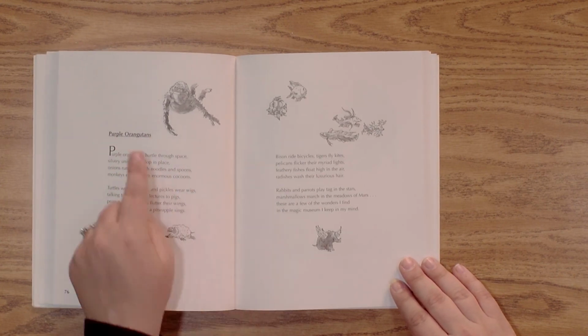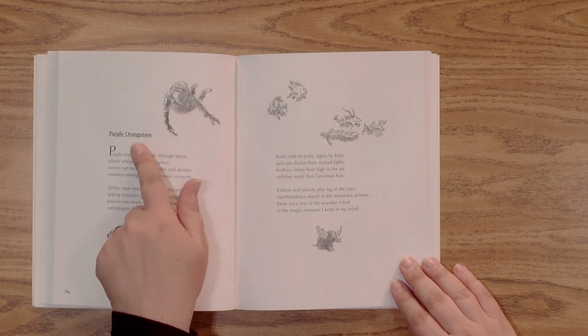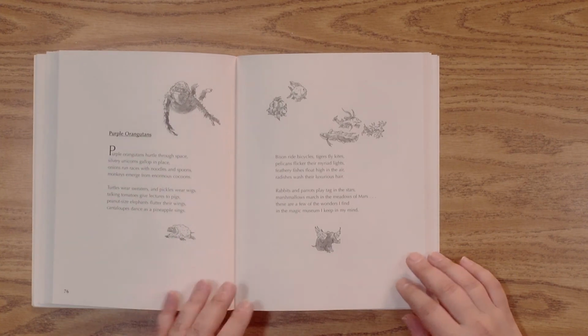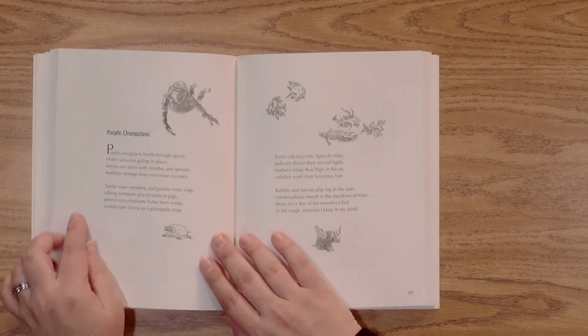Now, if you don't know what an orangutan is, sometimes people call them orangutans, but it's an orangutan. And here it is. It's like a kind of ape. Sometimes we call them monkeys. So picture a purple ape.